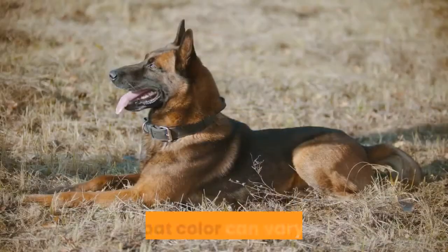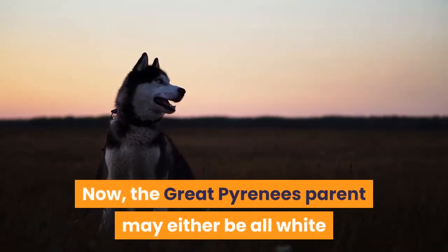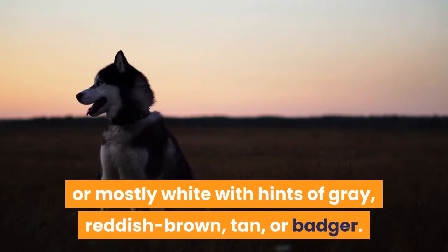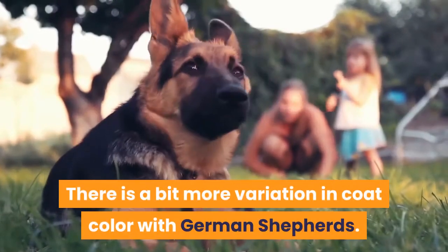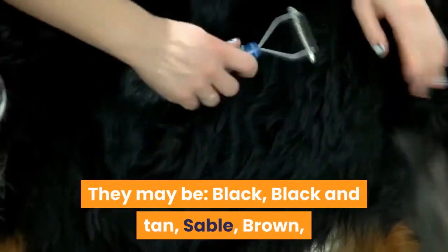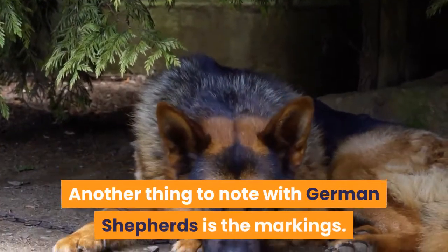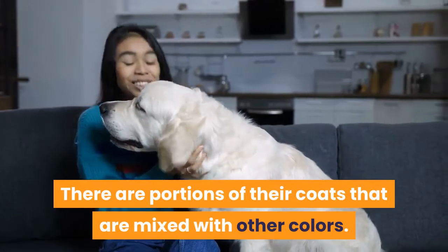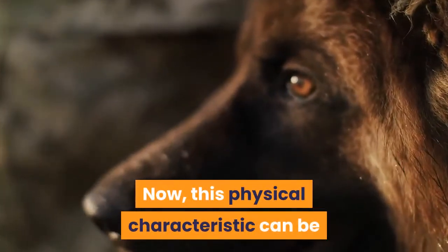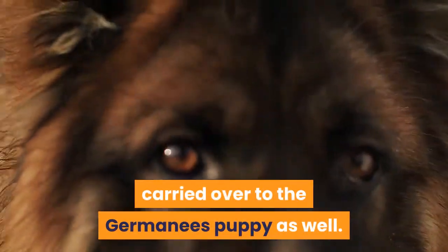Coat color. The coat color can vary a bit. Now, the Great Pyrenees parent may either be all white or mostly white with hints of gray, reddish brown, tan, or badger. There is a bit more variation in coat color with German Shepherds. They may be black, black and tan, sable, brown, red and black, black and silver. Another thing to note with German Shepherds is the markings. There are portions of their coats that are mixed with other colors.